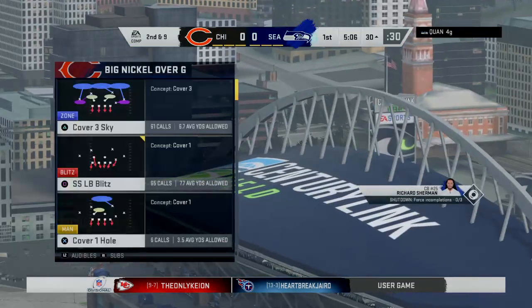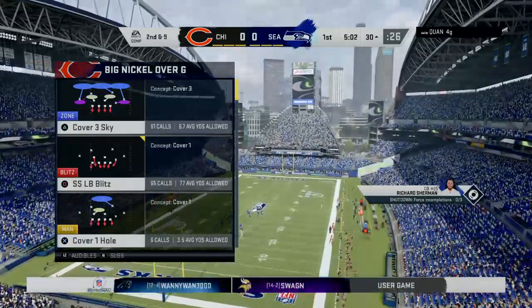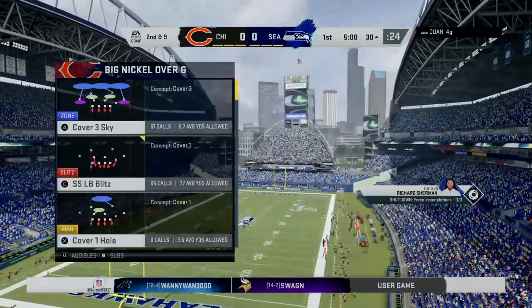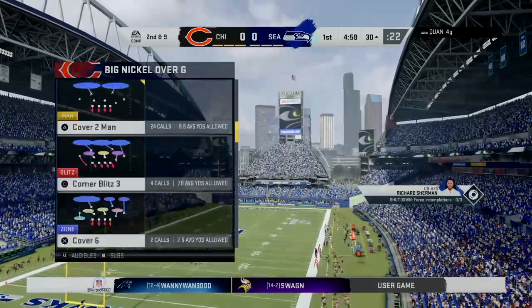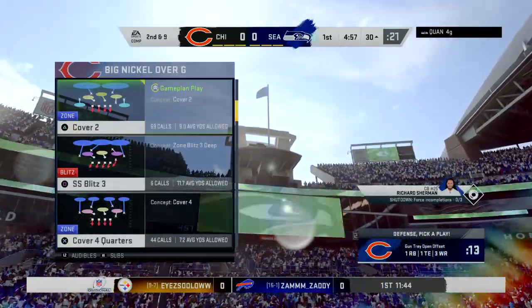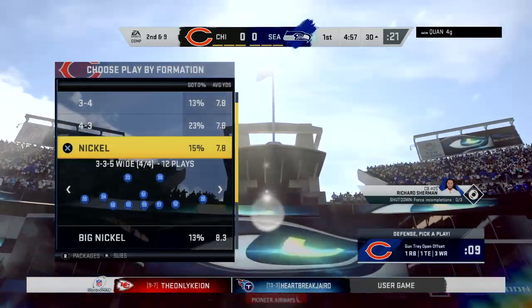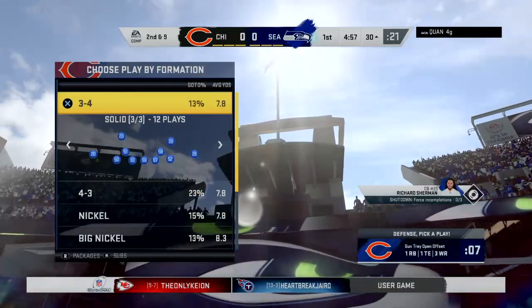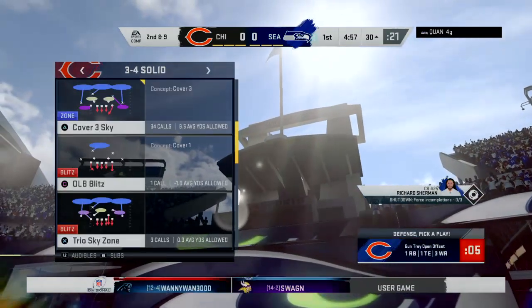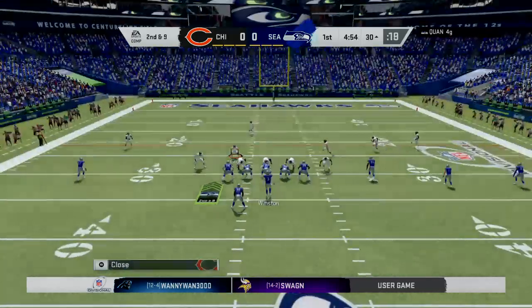Passing formation, showing the shotgun. Then they ran out of it. That's a nice play by them defensively, though, to hold it to a short gain. The run only got a yard. Here's 2nd and 9.